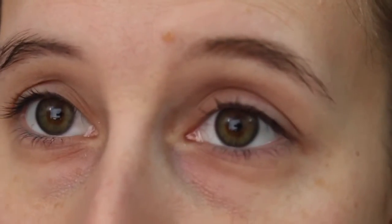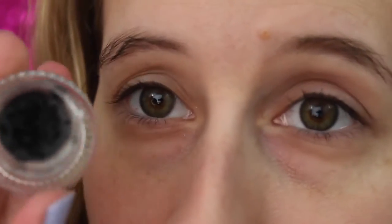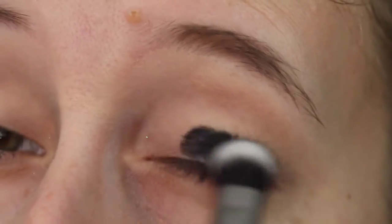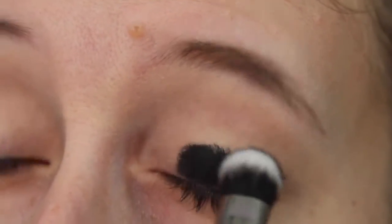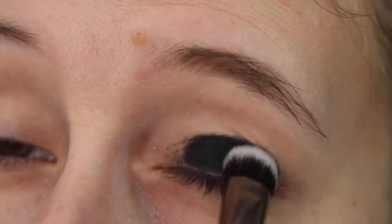Alright, so this next part is going to be a bit scary because we're going to be using the ColourPop Swerve Gel Color, and we're going to place this all over our lid because we're going to be doing a very intense and dark look for New Year's. And to place it, I'm going to be using the Morphe G14 brush. And I'm just going to place it on the lid, and you're going to want to be very careful. So kind of start in the center, pat it a lot, and then kind of work your way out.